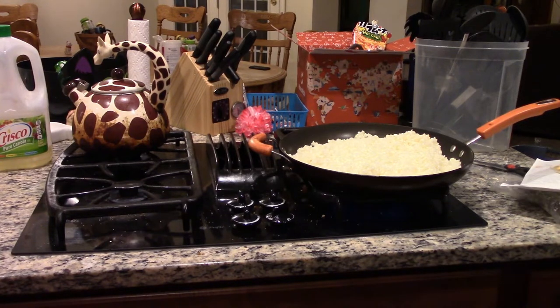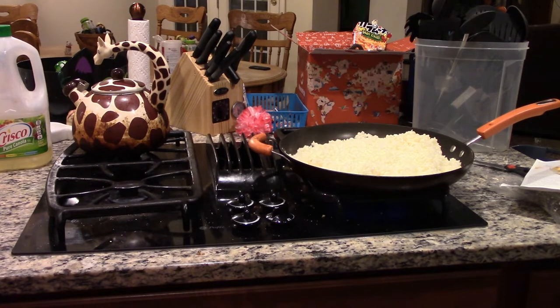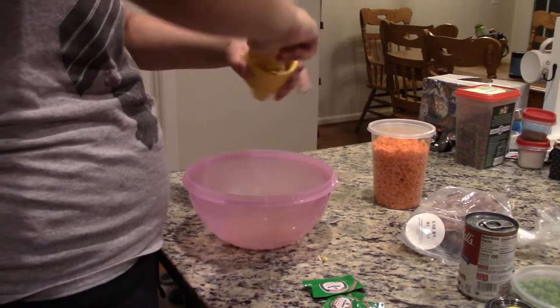Wait, which end does it go through? Because this is a knife, so I think you have to start from the top and go, I don't know, try it that way, and if it doesn't work that way, then go the other way. There you go, that works. So that's the corn thingy. It just takes the corn off of it.